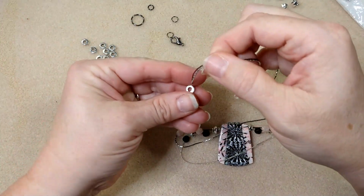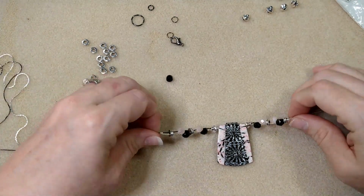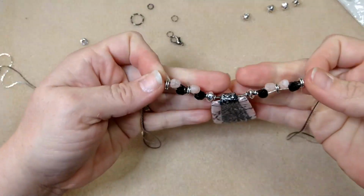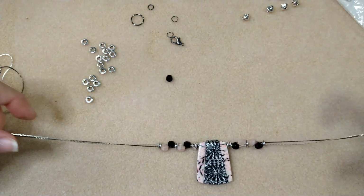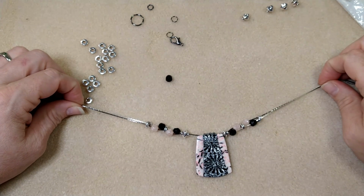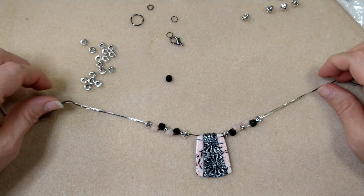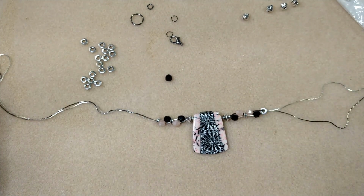Same thing on this side. And there we have it. The coolest little zigzag pattern. Now, I am going to do this probably 2 more times. I think I want it to come to about right here. So go ahead and do it a couple more times and then come on back and I'll show you how we're going to finish it.